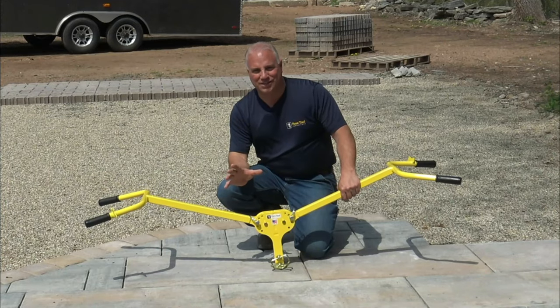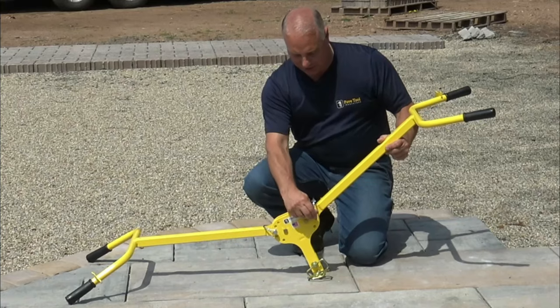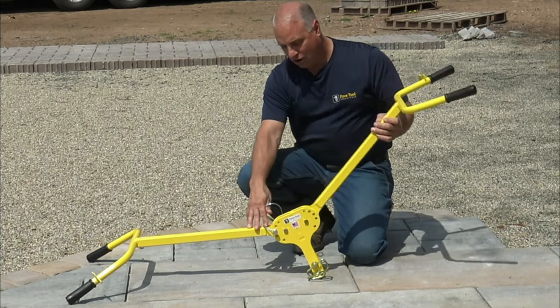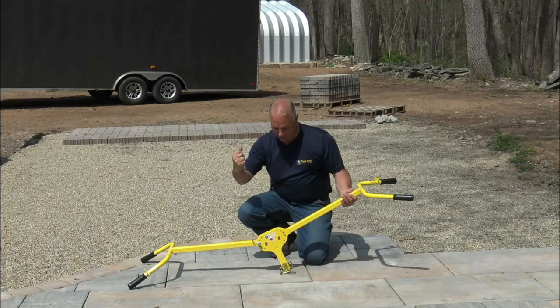The newly designed Ergo XL has got several unique features and benefits. One being the adjustability, quick pin system. So I can adjust it up or down. This allows me to store it easily. Also makes it nice, you can pick product up off a pallet where it's ergonomically correct for your height.